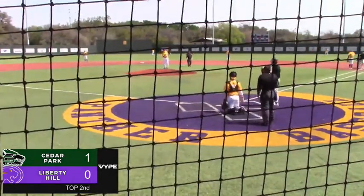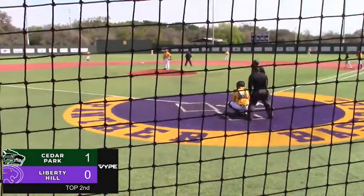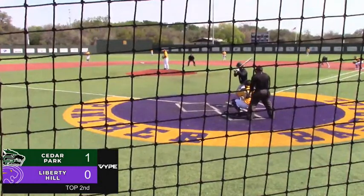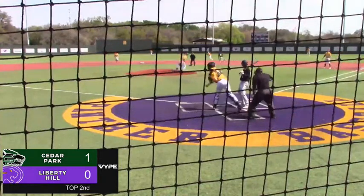Milam goes to first again. Check on the runner. Davis, of course, had the leadoff single in the first inning. First pitch drove right up the middle and came all the way around and scored on that RBI double by Quentin Mullen. There the runner goes. We will have a play at second here.